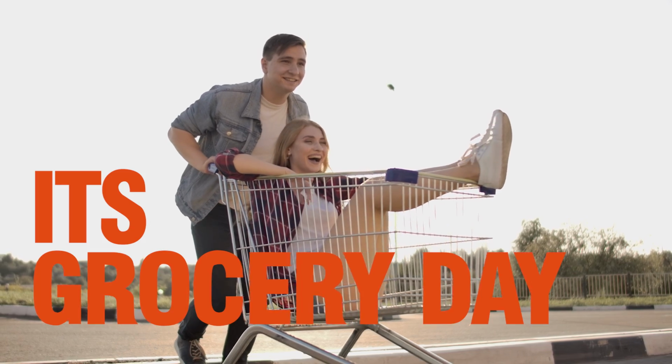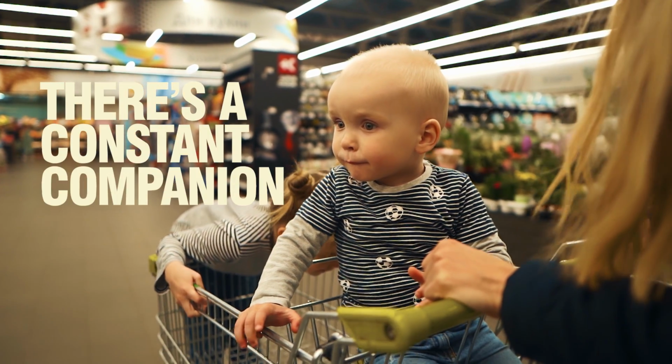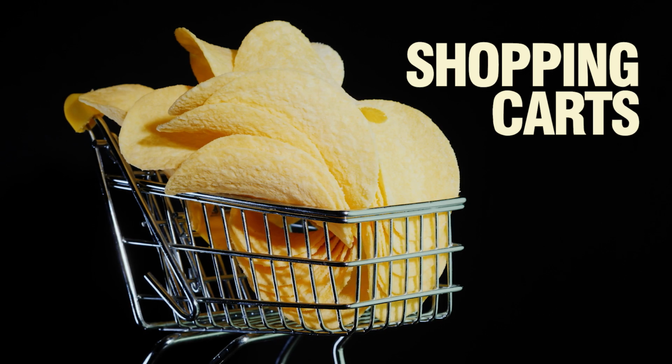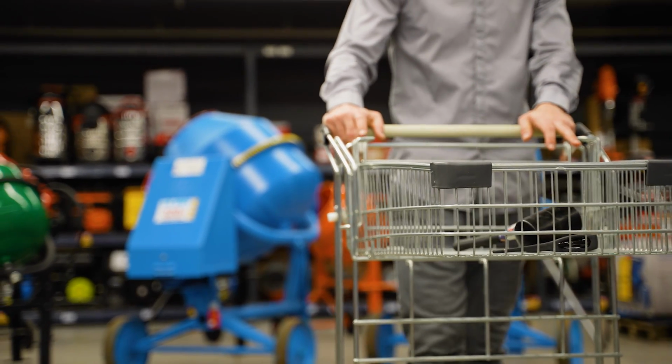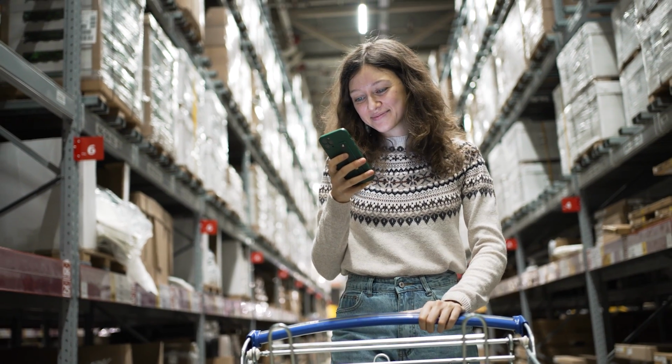It's grocery day. Whether you're going alone or with someone else, there's a constant companion, one we don't even think about, and those are shopping carts. In every busy store aisle, these carts are right there with us. But have you ever wondered what makes these everyday helpers so sturdy and long-lasting?